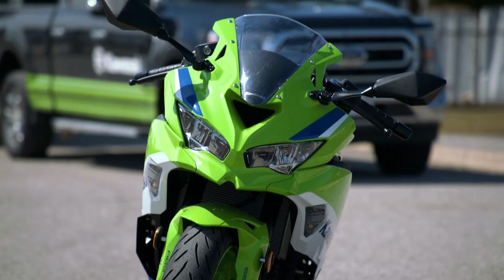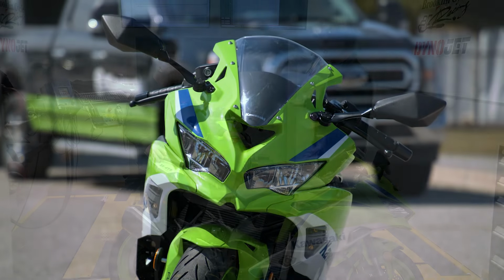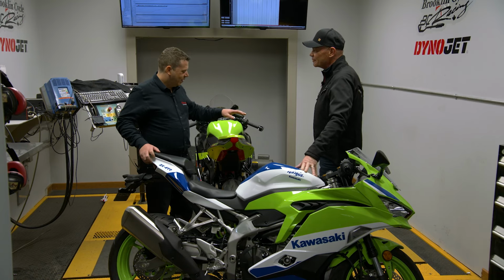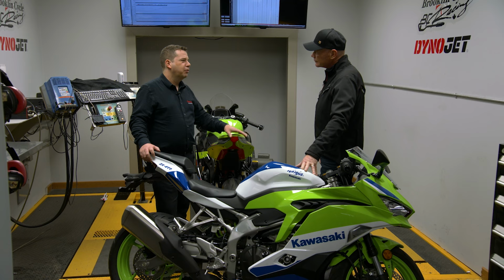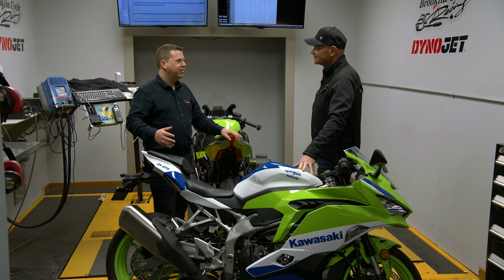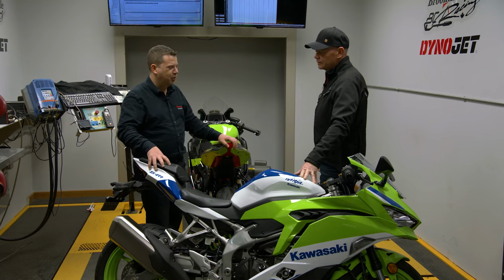I love the look of this bike, but why are we here in a dyno at Brooklyn Cycle Racing in Whitby, Ontario? Why the dyno? I'm glad you've asked, and I'm sure that in that review, your reviewer probably asked the question to himself, where am I going to race this? I want to race this. This is a race bike at its heart.